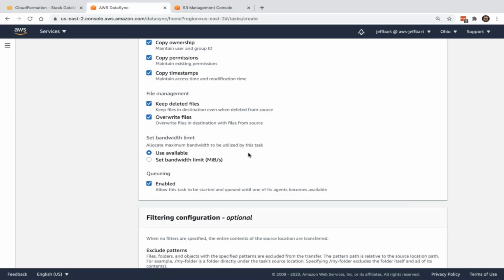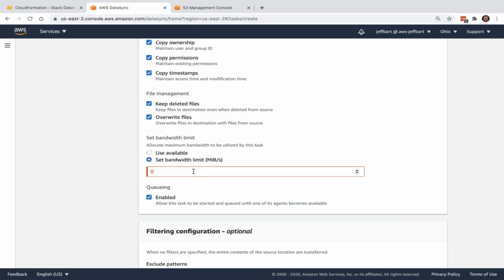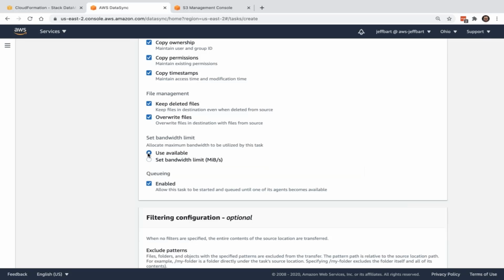If you remember earlier, I mentioned that DataSync gives you the ability to set bandwidth throttles, so you can control how much network bandwidth DataSync actually consumes. So I could put in here a limit of, let's say I wanted to limit it to 100 megabytes per second, I would put 100 here. In this case, I'm just going to use the bandwidth that's available.